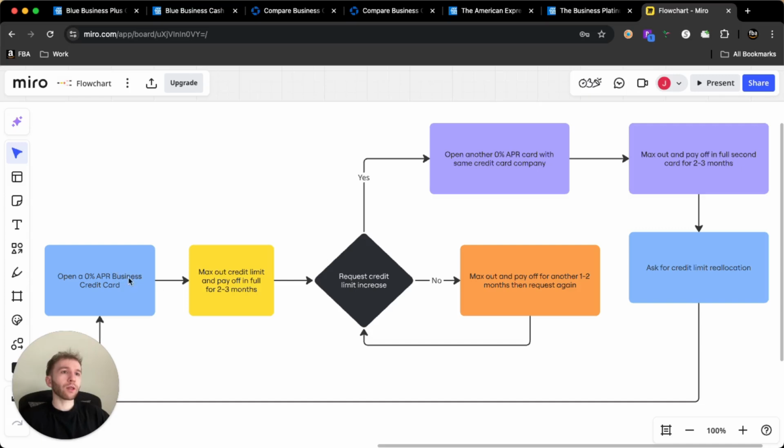open up your first one, max it out, and pay it off in full for, I'd like to say, 2 to 3 months. You're not really going to get anything increased if you do it in 1 month because these companies want to see history. They want to see payment history, and they also want to see usage history. So 2 to 3 months seems to be a good time frame for me in order to get this done. Max it out, wait till the statement closes, then pay it off in full. Repeat that for 2 to 3 months.